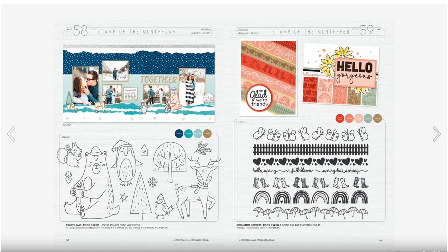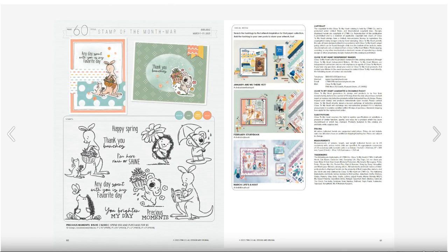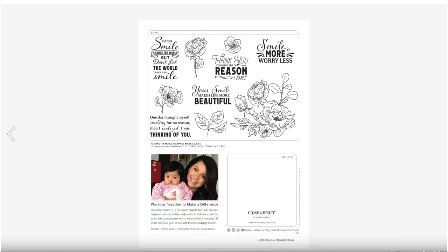And then we come into stamps of the month. So we have our January stamp of the month, Frosty Days, Springtime Borders for February. And then March is Precious Moments, and this reminds me of the Winnie the Pooh look. And that's it. All right, well, there you have it.